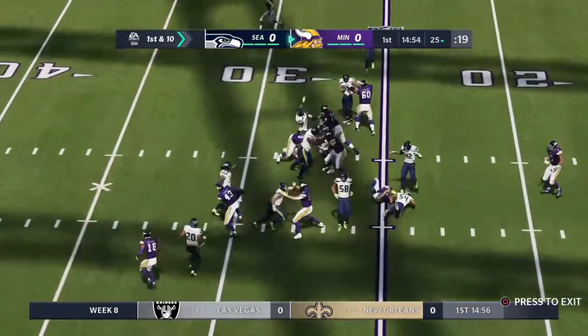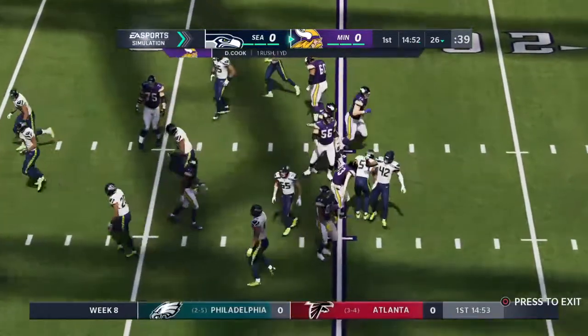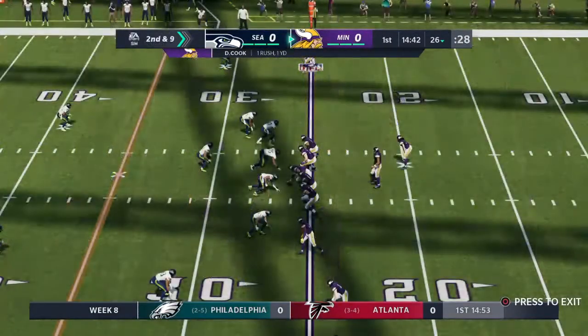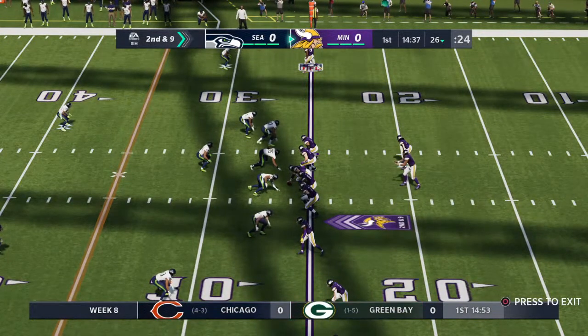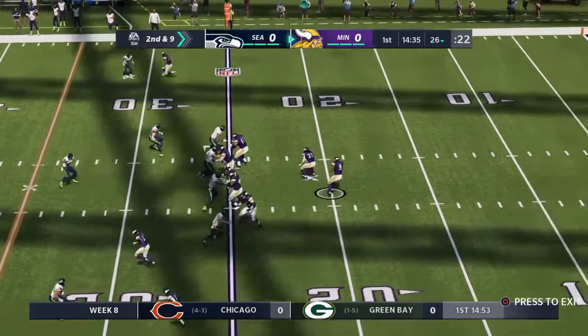The first carry now for Dalvin Cook. And not much to speak of. Call it a 1-yard gain up to the 26. He was taken down. Credit him with a 1-yard gain there to make it 2nd and 9.